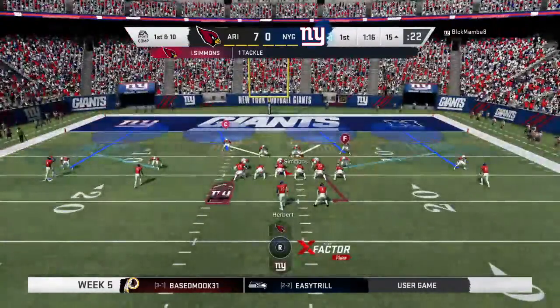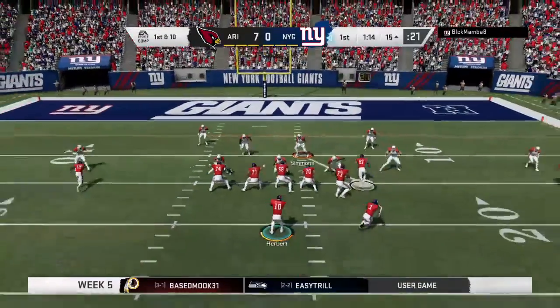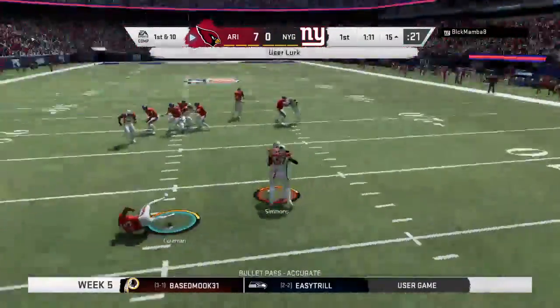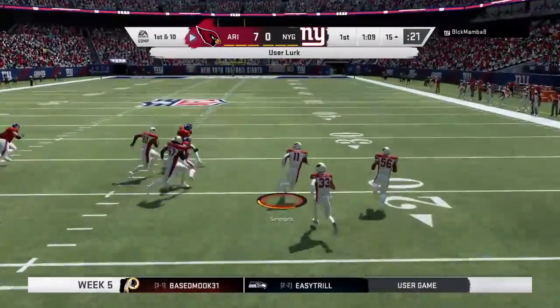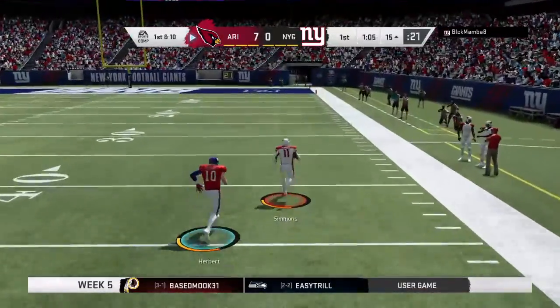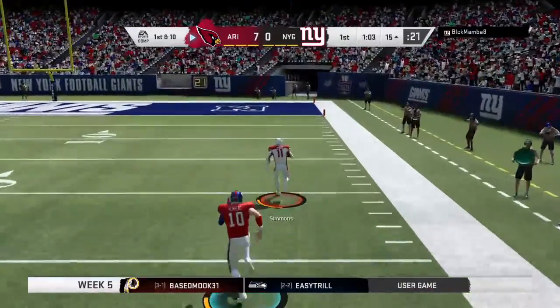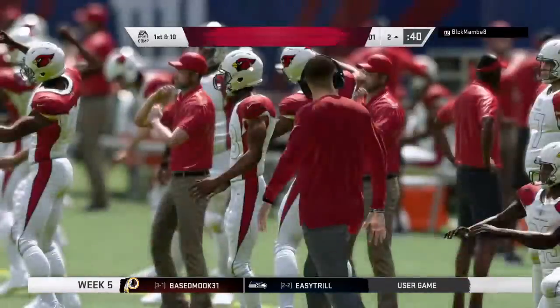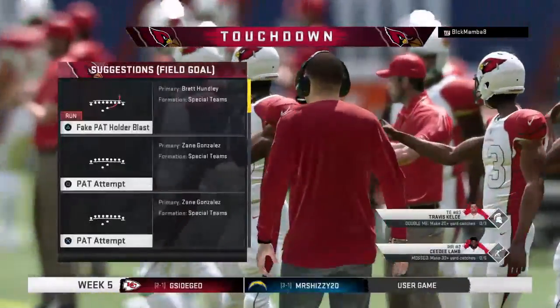First and 10 at the 50. Inside the red zone here, they'll look to throw. He rifles one that's intercepted. Picked off inside the 10. Through an opening, and there he goes. 20. And they will score. It's a pick 6 for the Cardinals touchdown.